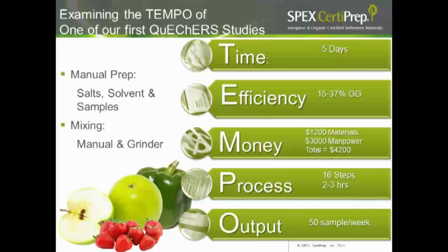So when we decided to do a second experiment for QuEChERS, and we wanted to pick wine and beer and grapes, we decided to see how much we could really maximize the throughput, what we could do to speed the process up, and how that would affect our efficiency and output. For our time, we decided to use prepackaged kits. So we have our SPEX QuEChERS kits, and we used those. And of course, we used our own prepared standards.